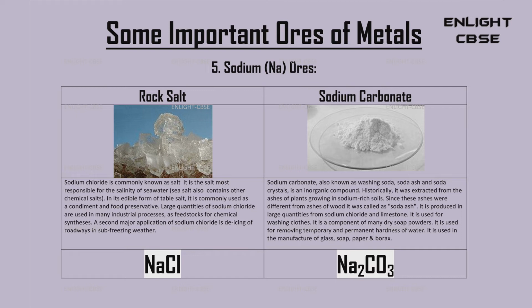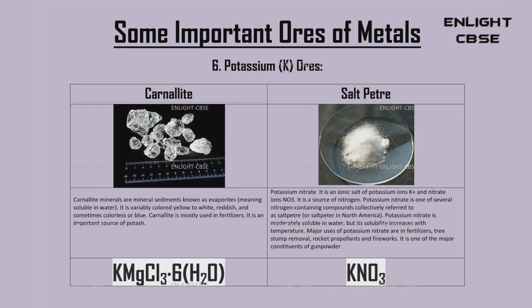It is used for washing clothes. It is a component of many dry soap powders. It is used for removing temporary and permanent hardness of water. It is used in the manufacture of glass, soap, paper, and borax.